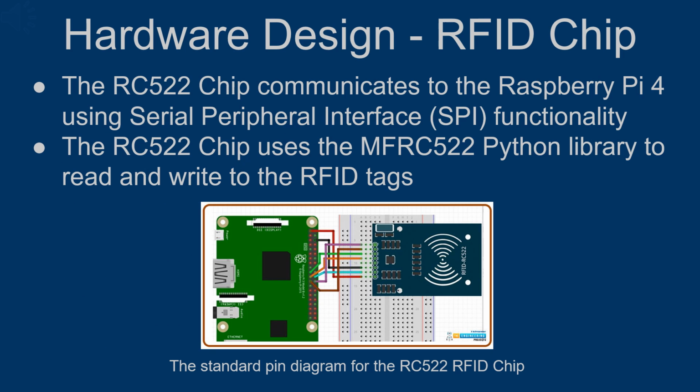The system uses an RC522 chip in order to read and write the information to and from the RFID cards the user carries. The RC522 chip is connected directly to the Raspberry Pi 4's GPIO pins utilizing the standard SPI pin layout. The Raspberry Pi 4 then uses the MFRC522 libraries to read and write the information to the RFID cards using SPI functionality.